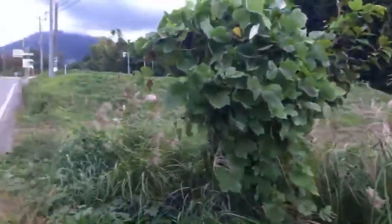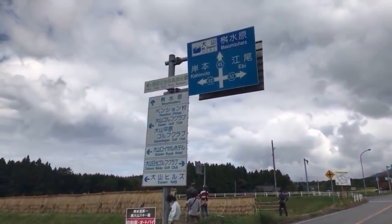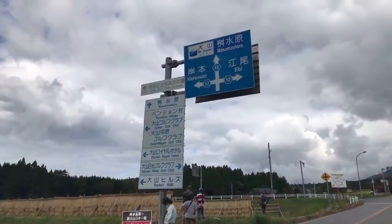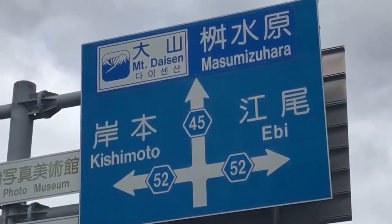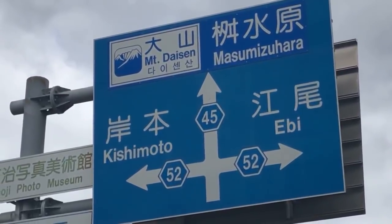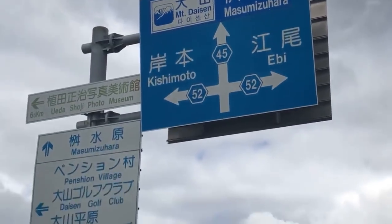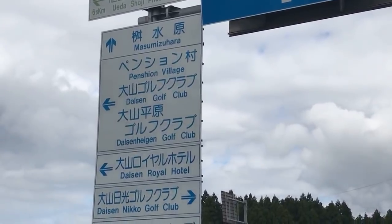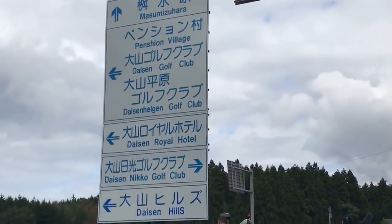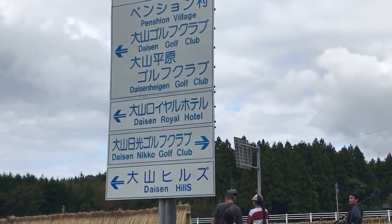I love road signs. Whenever you go on a trip or you travel, make sure you take pictures of the road signs. Road signs are good to have in a photo album to give you the placement of where you are. Mount Daisen is just up there. I like how they put it in Korean too. Look at that. And there's a golf course, hotel, lots of stuff around here. Daisen Hills, I guess that's like Omotesando Hills, but at Daisen, not sure.